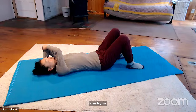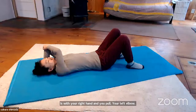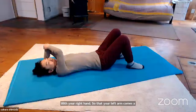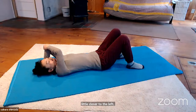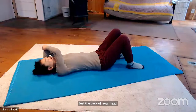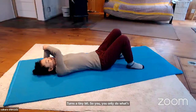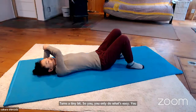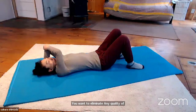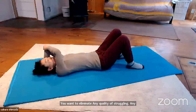And you pull your left elbow with your right hand so that your left arm comes a little closer to the left cheek, the left side of your face. That's it. And you can feel the back of your head turns a tiny bit. So you only do what's easy. You want to eliminate any quality of struggling, any quality of wanting to do more, and just to be satisfied.